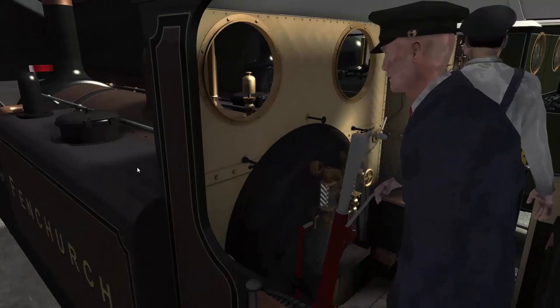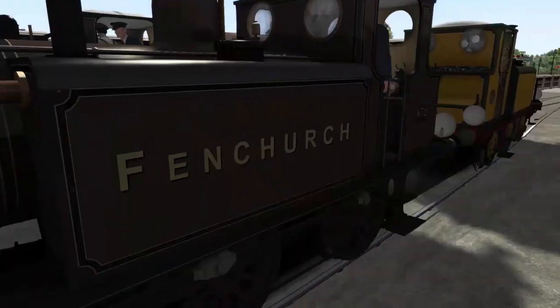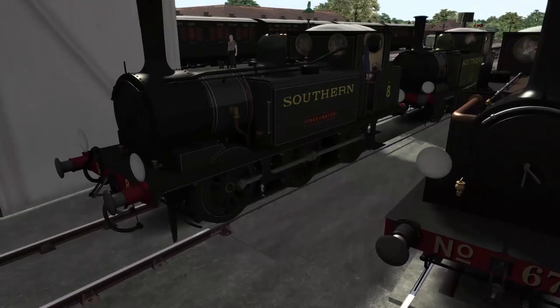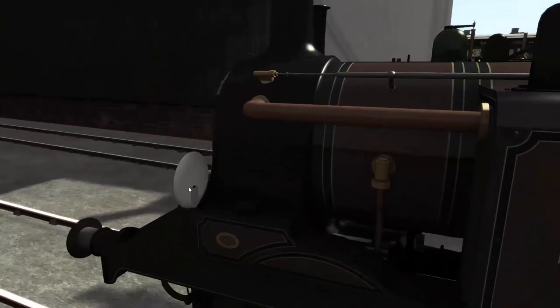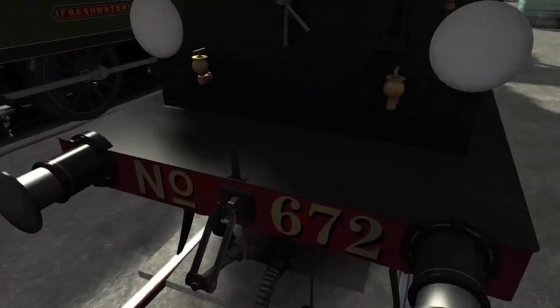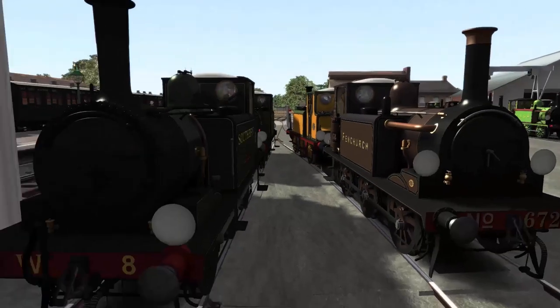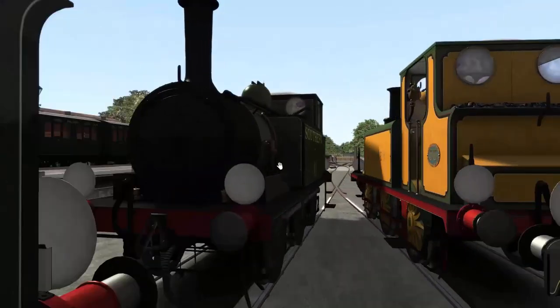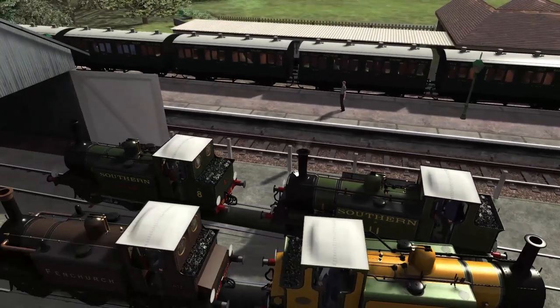Now, Fentex isn't actually drivable, but I have modelled these four engines, the only ones that I have done the modification on. If you go to the description, you can watch the behind the scenes video on how I did this. Fenchurch is in her A1 state, with the beautiful detailing and everything, all the brass and the copper work. It does look very, very nice. And then we have Freshwater and Newport, which are the Isle of Wight Railway resident Terriers.